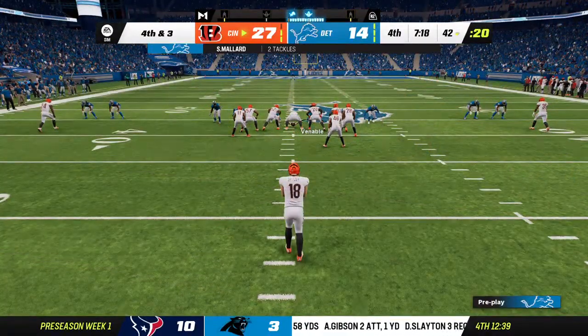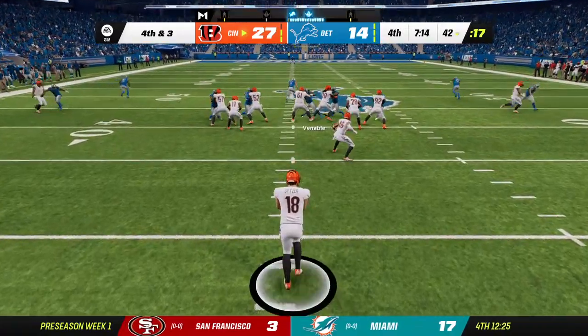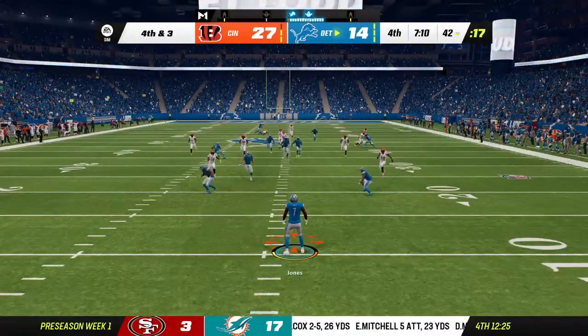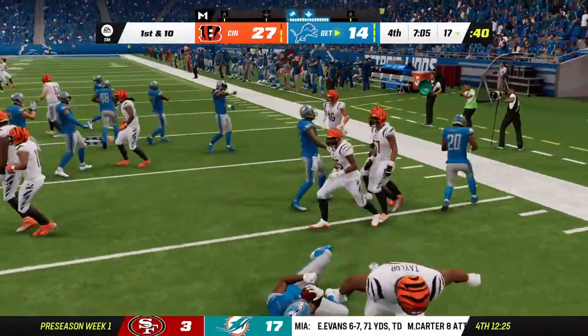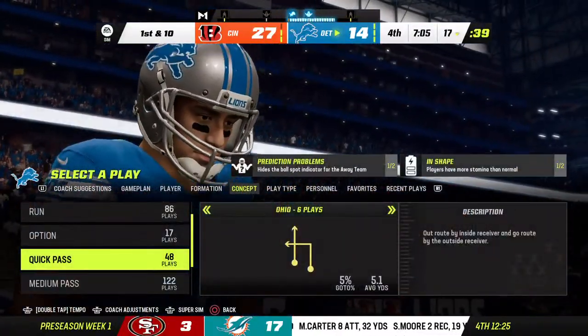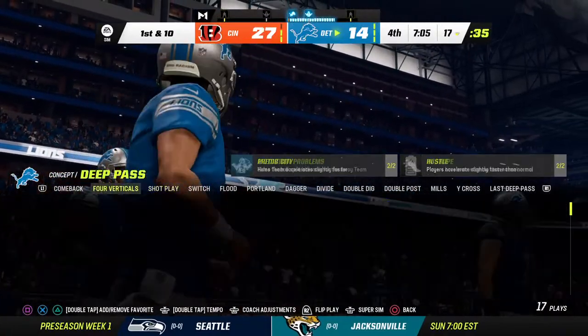The Bengals bring out their punter now as he'll kick it away for the 2nd time. His first punt, 48 yards. This one looks equally as good. On the return is Jones. It's a return of 5 following a punt of 42 yards. And the Lions will take over. Detroit's offense ready to take over.